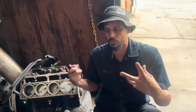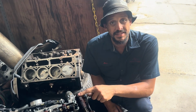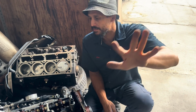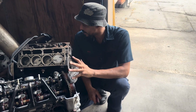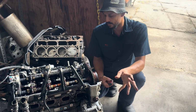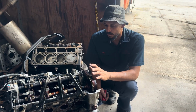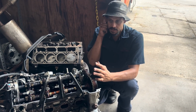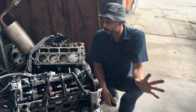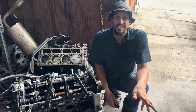That tensioner breaks, and that's when it really starts flopping around, and that's when you're in danger of jumping time, which these engines do. And when they do jump time, it wipes out all the valves. So I think this engine came from Weaver. I let them know the process, what it's going to take extra to put a new chain on it and dig all the pieces out of the engine. It was like, well, we don't want to do that. We're going to send another one.